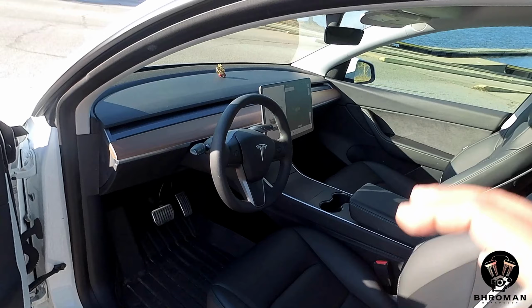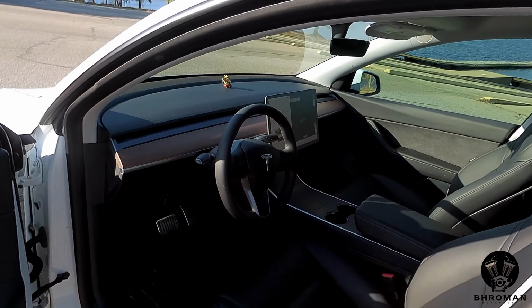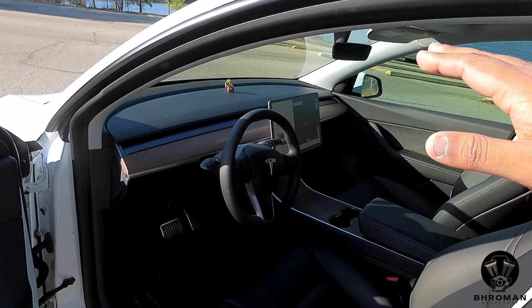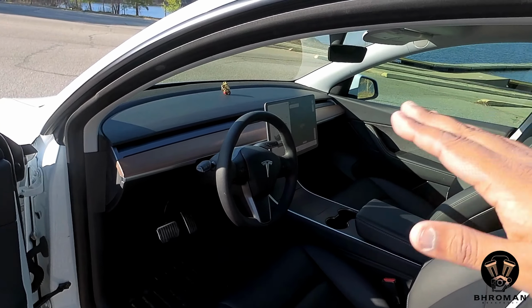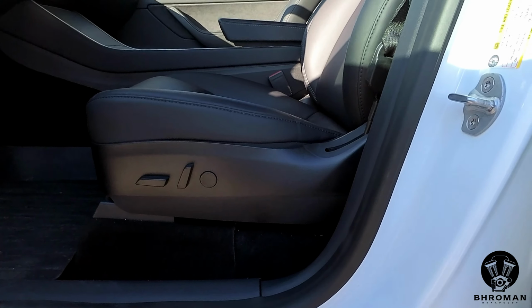All Teslas have that minimalistic look going on. They don't have a bunch of gauges and things like that. It's that main center screen controls everything, and the rest is just a clean, neat looking design. I like it.